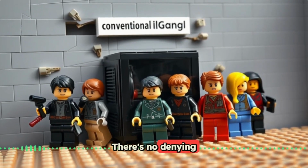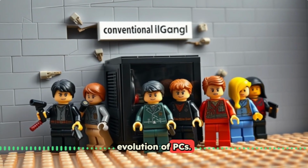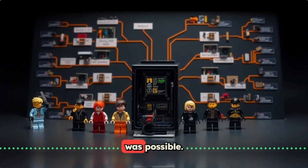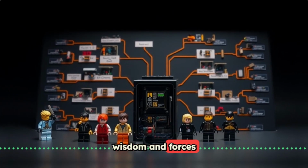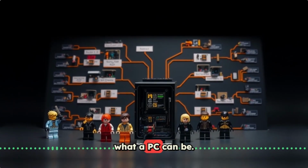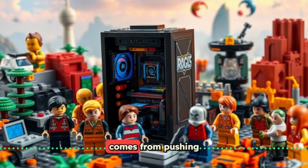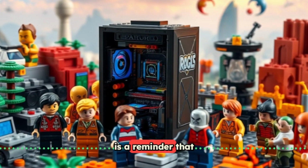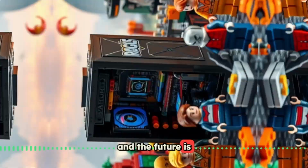there's no denying that the Framework desktop is a significant development in the evolution of PCs. It's a bold experiment, a statement that pushes the boundaries of what we thought was possible. It's a machine that challenges conventional wisdom and forces us to rethink our assumptions about what a PC can be. And ultimately, that's a good thing for the industry. Innovation often comes from pushing boundaries and challenging the status quo. The Framework desktop is a reminder that the PC landscape is constantly evolving, and the future is full of exciting possibilities.